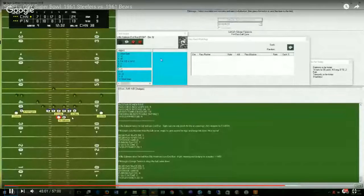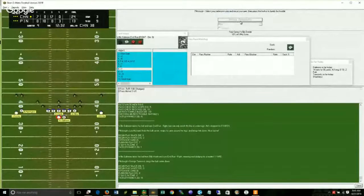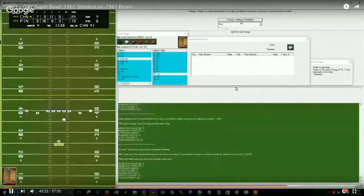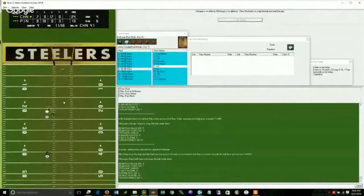Third and 9 now. On a guessed right run that only goes for 1 yard. 3rd and 9. Short pass to Jim Dooley. Guessed right, must run, only goes for 3. So like I was saying, if he hits like 2 through 6, if it's 3rd and 6 or so, he'll pick up the first down.